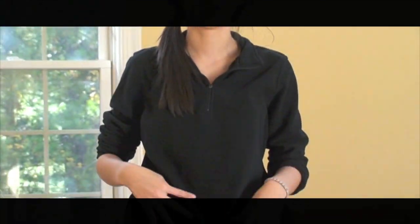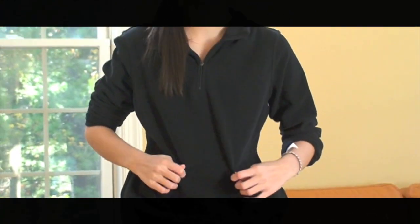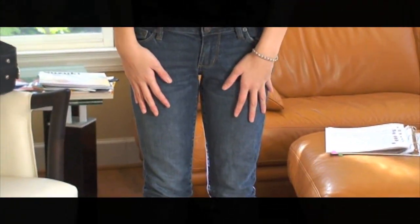outfit in a day in a long time. So I decided why not to, because this is a really comfy, casual outfit. Okay, so my hair is just in a ponytail, and my shirt is just this really loose, fuzzy sweater material from Target, and I just rolled up the sleeves.